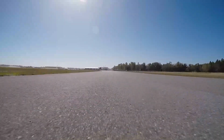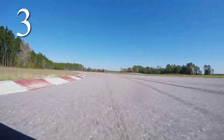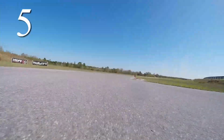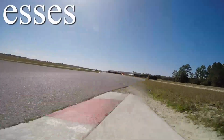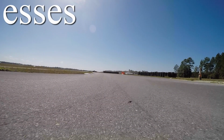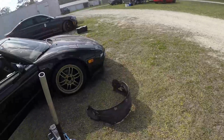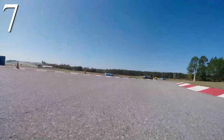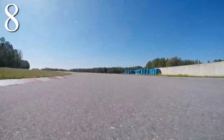The curbs are, some pun intended, hit or miss. The red and white stripes are go in turns 1 through 4, turns 5 and 6 probably only with a compliant suspension. In the S's you can use this one and this one, but you should stay off this one because it will bounce you into that one, which from experience isn't very friendly. You can probably use the curbs in 7 and 8 assuming your line dictates that, and 10 is also relatively friendly.